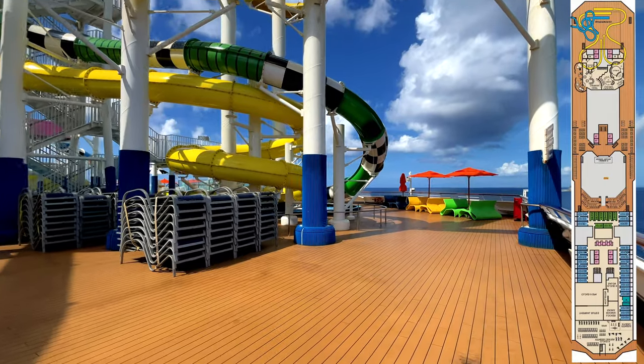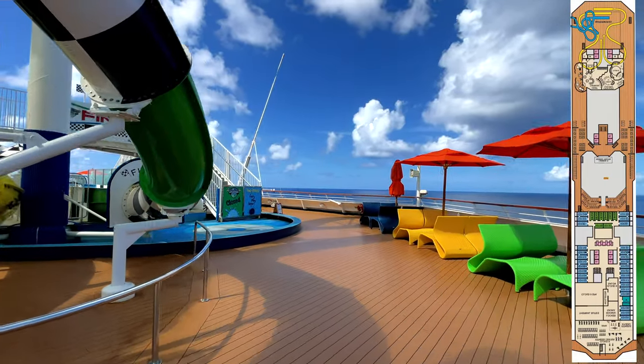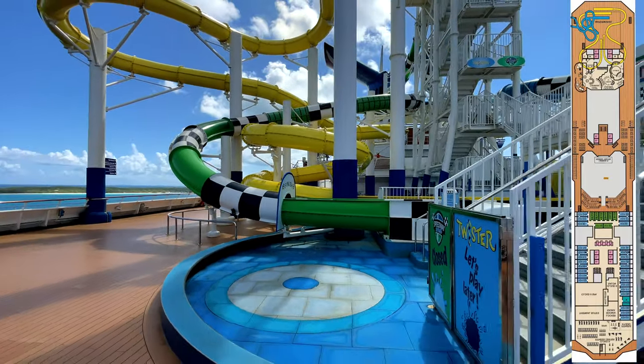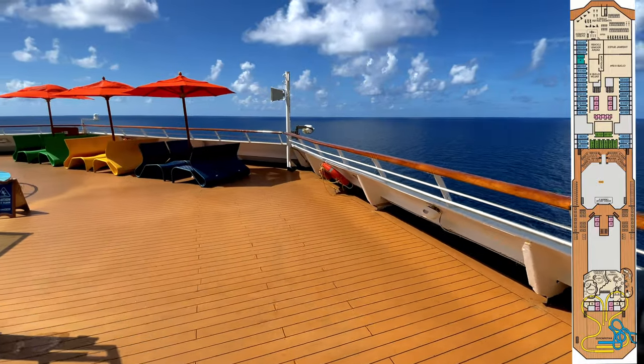Behind the kids zone and outside is the Waterworks Water Park and Splash Zone. I share more details about this area in our Day 5 video in this Carnival Sunshine series. I will link that video here so you can check that out if you have not seen it yet.